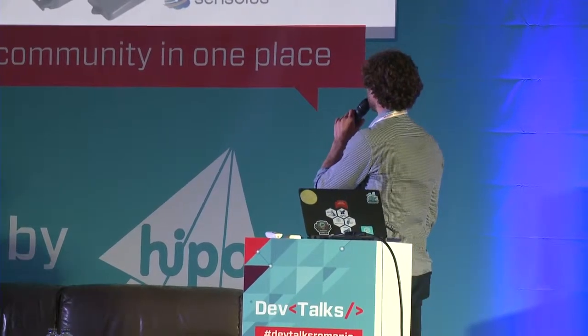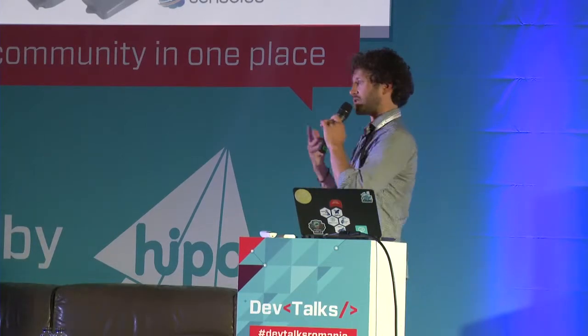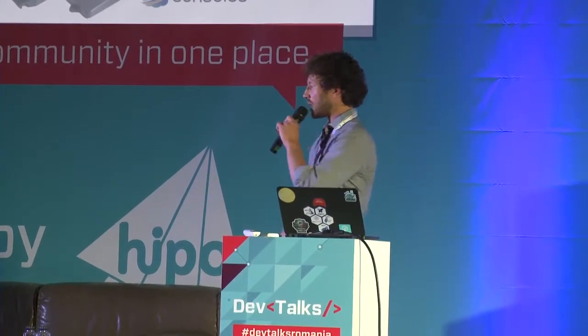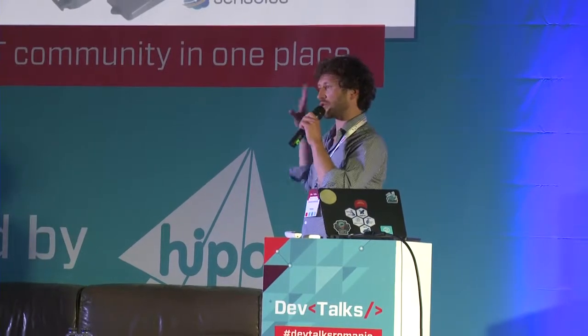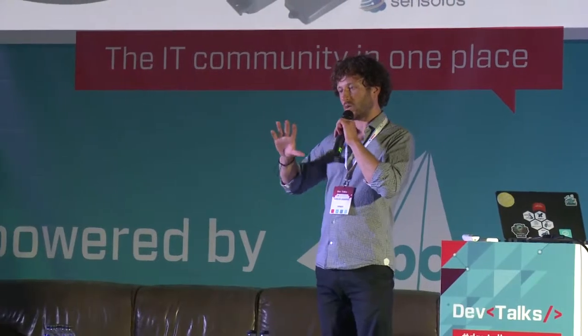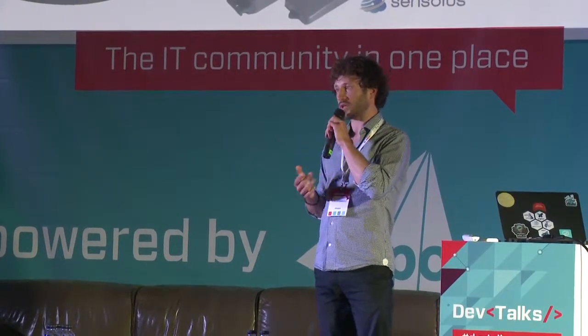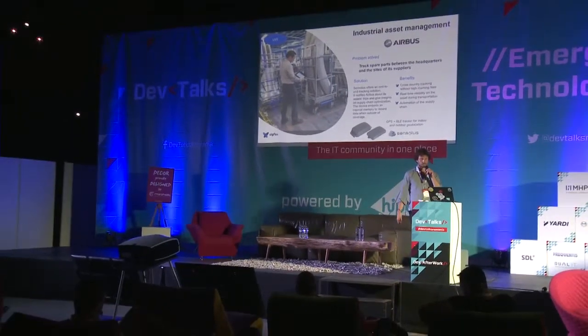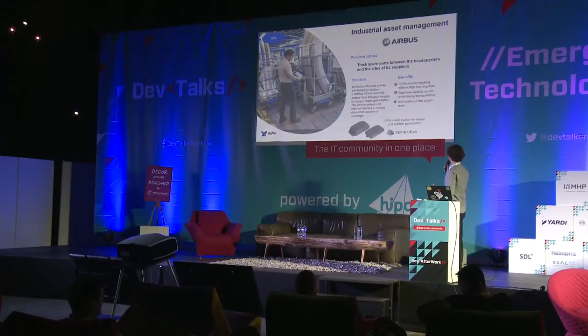Okay, so another example that we have with different technologies. We have talked about Wi-Fi, about Sigfox. That's one of our partners, Sensolus, which is working with Airbus. What they are doing is that they want to track the spare parts of planes and other equipment. To do that, they are mixing GPS and Bluetooth. When the parts are outdoor, they are using the GPS and sending the coordinates using the Sigfox network. When the parts are indoor, they've got a beacon system where they are just scanning the beacons and sending the information using Sigfox as well. So this use case is really to optimize the supply chain of the company.